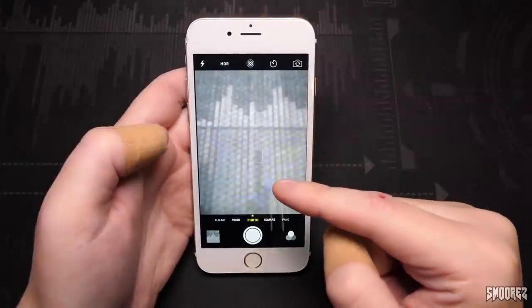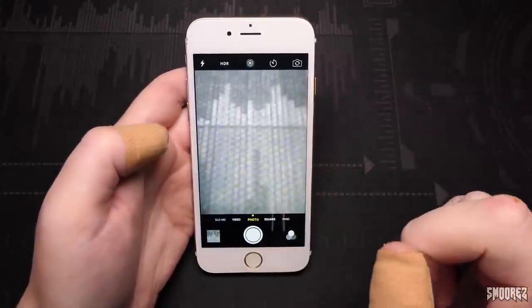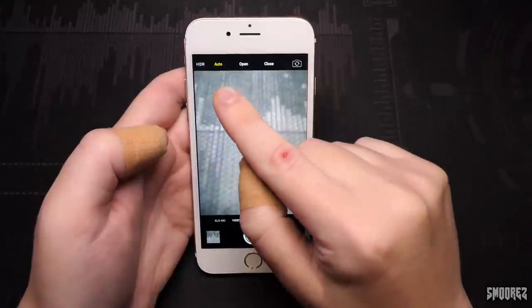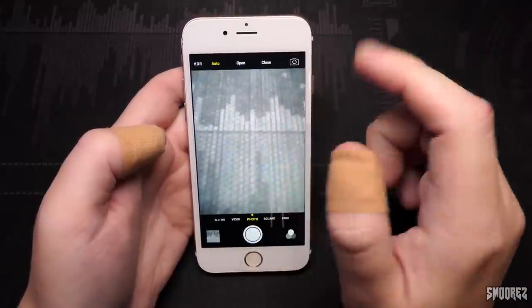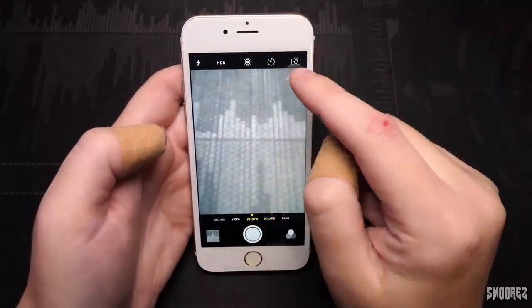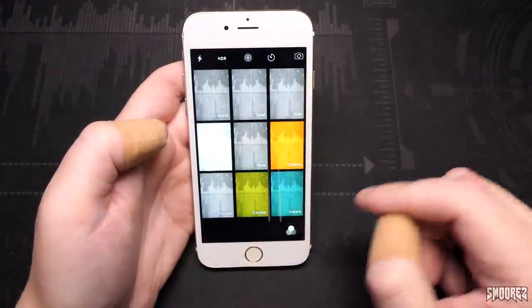Now, autofocus does this. It zooms in and it just keeps on zooming in. But autofocus doesn't work. HDR doesn't work, even though you can click it and it says auto open and close. Even though I left it as auto for most of the time, I did try and use open and it doesn't seem to do much. Live is just a toggle and won't do anything. Timer actually does work. And you've got a bunch of filters down here. If you want to apply them to your photos, you can.